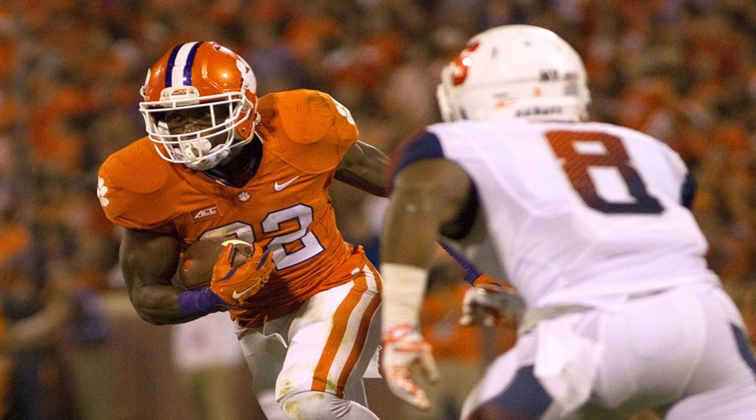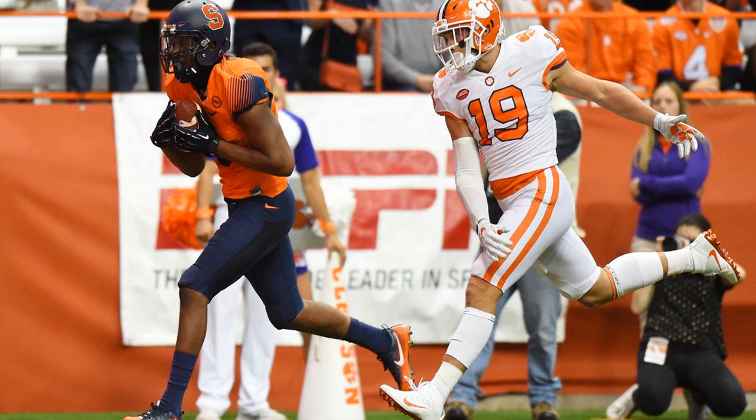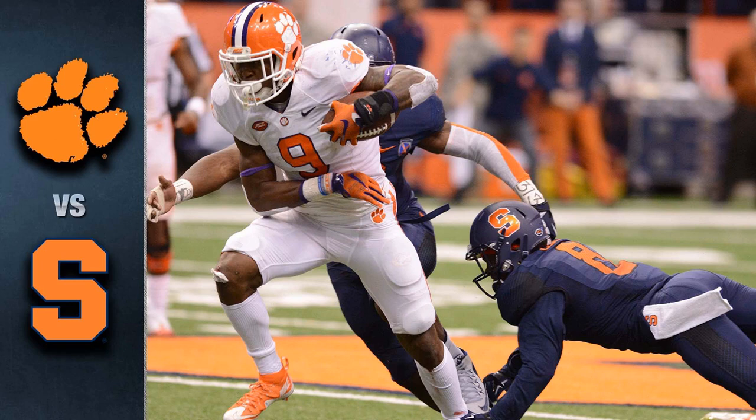The Tigers started a good drive with some nice running by Etienne, but eventually ended up at 4th and 1 and punted the ball away. The punt put the Orange deep in their own territory, and the Tiger defense appeared to have forced a 3-and-out, but a roughing the passer call against Christian Wilkins kept the drive alive for Syracuse. The Tiger defense only gave the Orange 3 more plays though, and the first quarter ended.